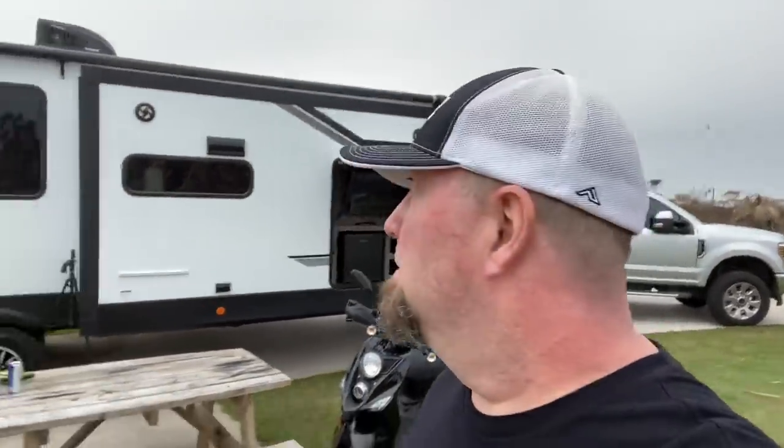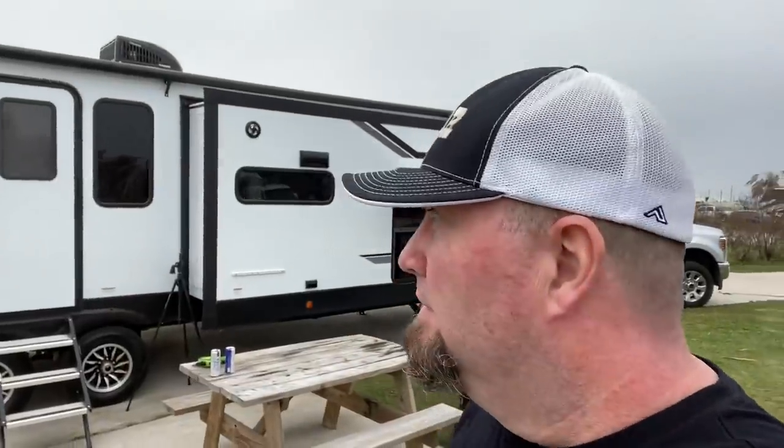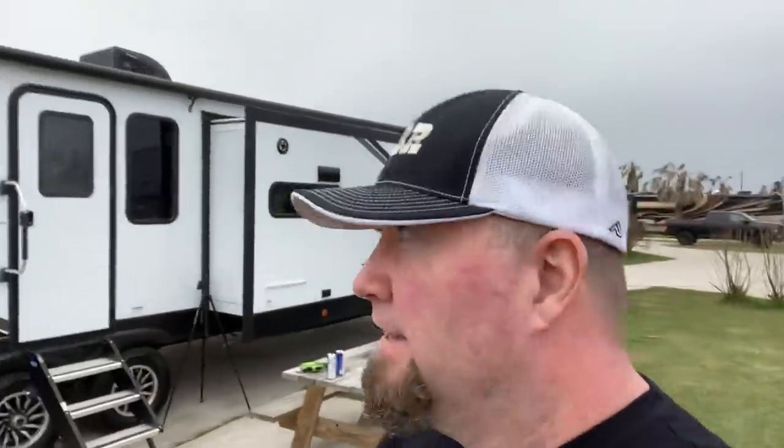Hope y'all enjoyed the moped footage. Now back to the RV. As you can see, it's got a little outdoor kitchen with a refrigerator and a TV, a little storage area over here. It's got three slide-outs on it. This is called the Dutchmen Kodiak Ultimate. It's just got a little one bedroom back here in the back, living area up here in the front. I'll take y'all inside here in just a second.